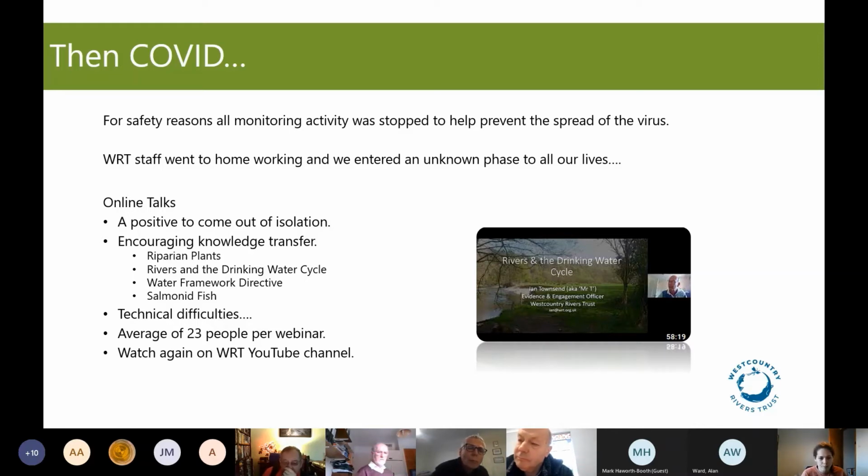in June, and we've been able to get a bit of knowledge transfer going on, because that's a huge part of what we want to be doing with Westcountry CSI. It's not just about sending you out to collect data, but it's also about that knowledge transfer. The Trust and our contacts have a huge amount of knowledge on the rivers, so that's incredibly important for us to share.